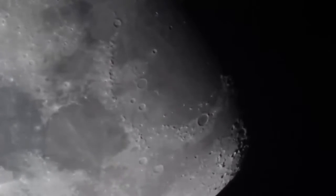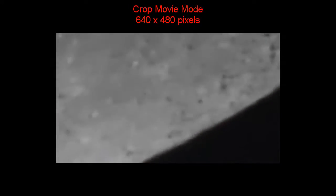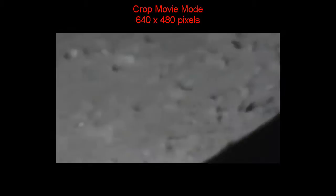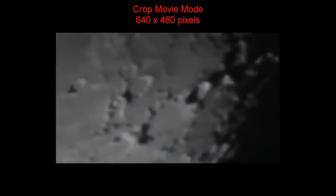Now I'm going to switch to crop video mode, which will give us a closer look at these craters. Okay, we're in crop movie mode now, so it's not high definition, but it takes us in a lot closer. And we've actually got some cloud that's coming over at the moment as well, so we're losing some of the seeing conditions. But you can see how clear, how close we can get into these craters as we go.